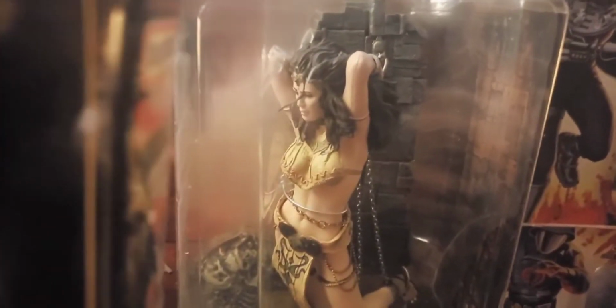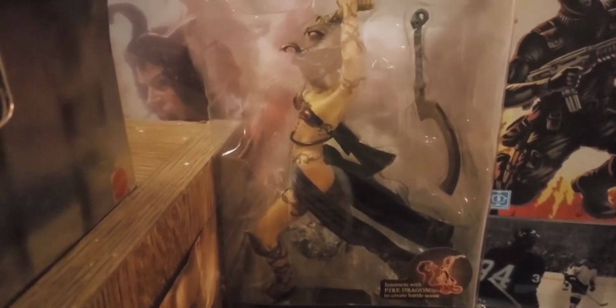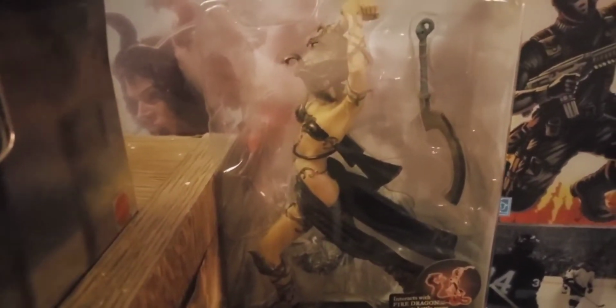Here's seen up top Zenobia. Pretty exquisite detail on her. And below her is Bellet. I think I found these at GameStop on a clearance rack for $2 or $3 each. So I thought they were a pretty good buy.